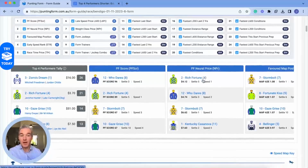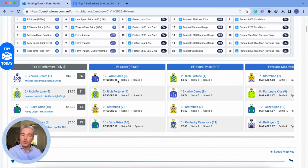And this is how it was when I jumped on and saw Who Dares is a horse that I'm prepared to back, and I'll show you why in a second. A PF score of 96 to 100 is a profitable betting strategy in its own right. Really simple, one data view. We're going to have a video that complements that and goes into a little more detail. You'll also see that on our glossary. But it's a really strong number.